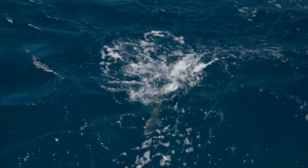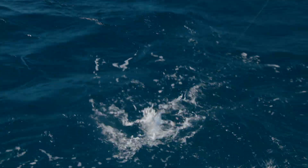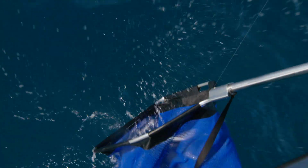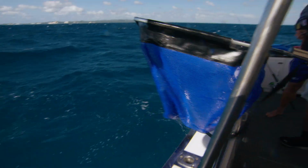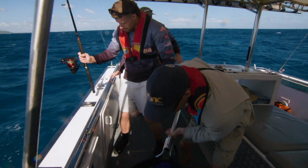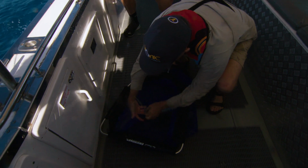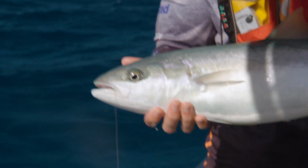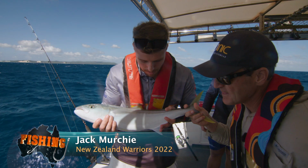Nice kingy. All right, so the trick is you lead him to me. Take your time. All right, we got him. Yes. On you, Jack. Legal size limit here, 60, mate. He's over that. The boys are eating. Beautiful kingfish. Well done, mate. Is that your best fish on rod and reel? Yeah, it is, I think. It's probably my biggest kingy, so.